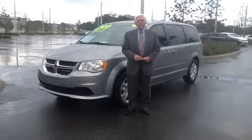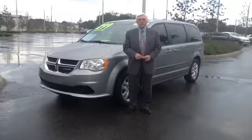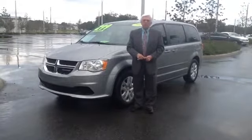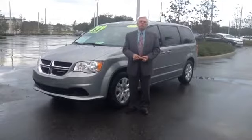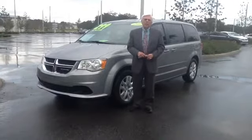The Grand Caravan is without a doubt the most popular van in America. It comes with a 3.6 liter V6 engine, which gives you excellent horsepower, but at the same time, plenty of fuel economy. Now, the V6 engine also comes with power windows, power door locks, tilt cruise, AM/FM stereo, tilt and telescopic steering wheel with Bluetooth and cruise control.